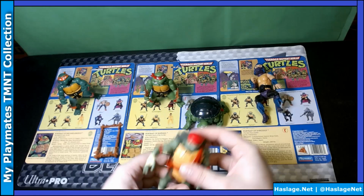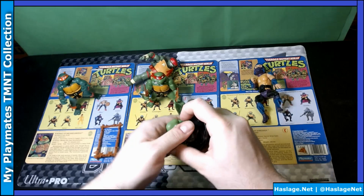But to go into this guy, see if I can get him open. I'm trying to remember if there's anything else I had to do. Like, oh, there we go.